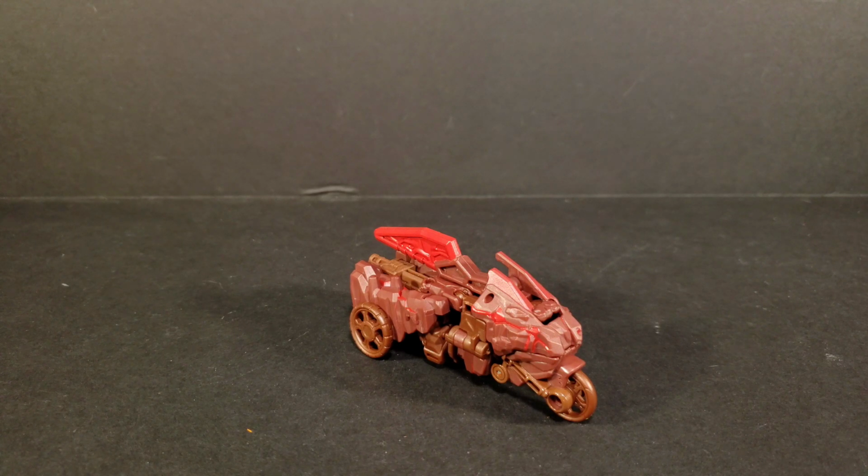He gives you enough articulation. He looks cool enough. I do like that the reds, the red trails of blood and lava or whatever's on the figure, break up the colors of the browns, the monotony of the color. Gives him something to make him stand out. He's not bad in alt mode. He's really good in robot mode as well. So I say he's a definite pickup.